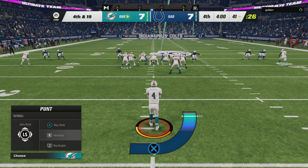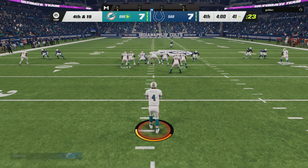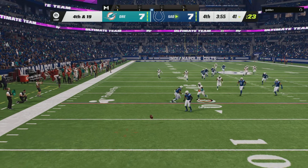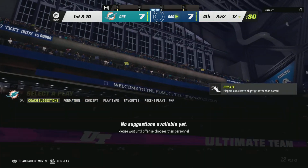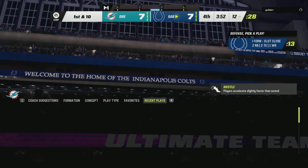Here's Thomas Morstead now as he'll punt it away for the second time. And no return here. This one's going inside the 15 to the 12-yard line, their own 12-yard line.